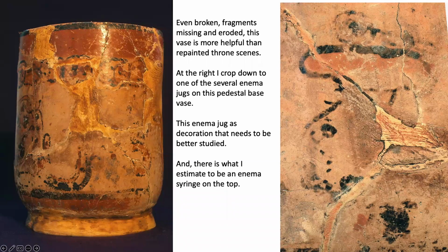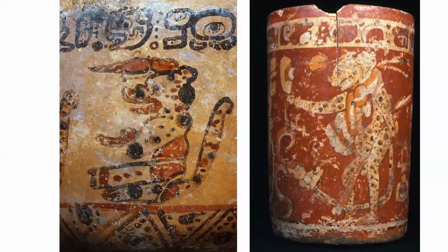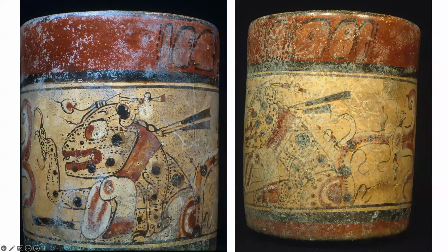So again, we need epigraphers, because it's not always a glyph. Sometimes it's decoration. Again, here more jaguars. And the jaguar on the right has a large syringe in front of him. Here's some more jaguars, with all the claws.